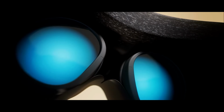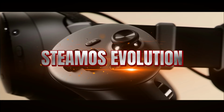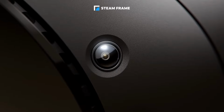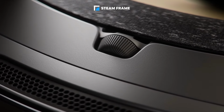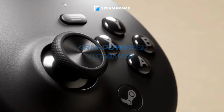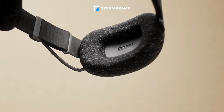Valve arrived with a headset built from every lesson learned since the Index, the Steam Deck, and years of SteamOS evolution. Make no mistake, Steam Frame isn't a next-step device. It's a total re-engineering of how VR and PC gaming can merge into one system that never forces players to pick between them. With on-device compute, wireless PCVR, new transport layer tech, ARM-powered SteamOS, and ergonomic decisions iterated through daily internal playtesting, let's go through why this headset aims to redefine the category entirely.